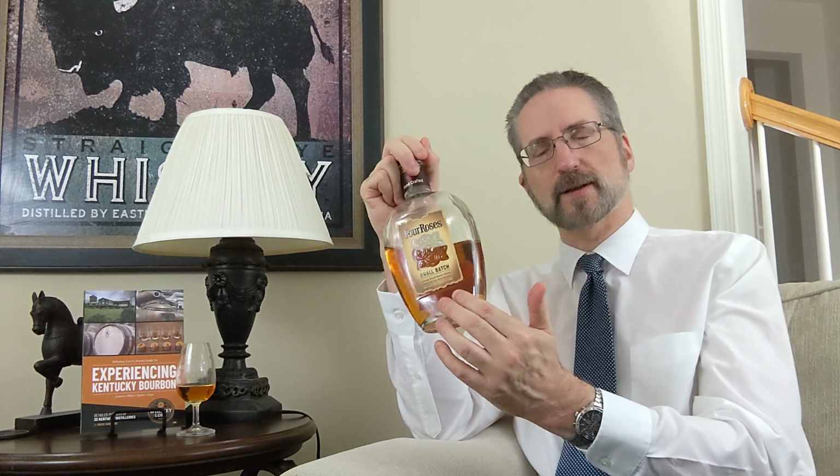I find this one is going to be a little more consistent. I tend to think small batches are going to be more consistent because you're blending stuff together, whereas with single barrel, you're taking it from a barrel that could be different from another barrel.